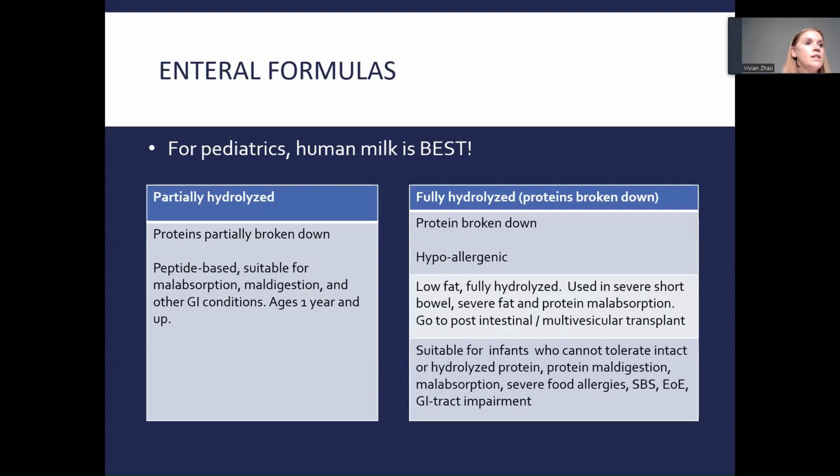When choosing enteral formulas, obviously for pediatrics, human milk is best. If you can use that, that's what you want to use. But unfortunately, that's not always the case, and we can't use that. So then we have to look at alternatives. The two main types that you'll see are the partially hydrolyzed formulas. These are going to be your proteins that are partially broken down, peptide-based proteins. These are suitable for your malabsorption, maldigestion, and other GI conditions. It's a little easier on the bowel than giving them a standard formula. And these can be started at age 1 and go all the way up.